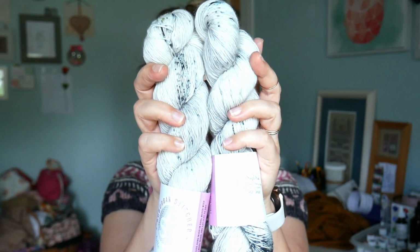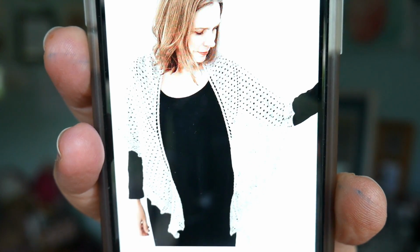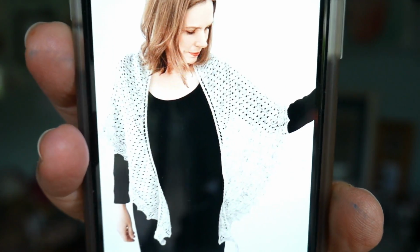Her shawl is called Sea something. Dang it. I gotta look it up right now because that's ridiculous. Sea Gleam. So Sea Smoke is the yarn color. Sea Gleam is the shawl. And let's see if I can get this picture to show up. It uses 2 skeins. Yep, there you go. So it's this beautiful, lots of eyelets.